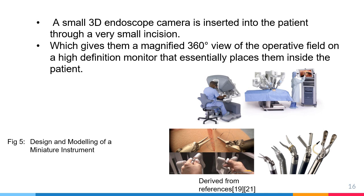Robotic surgical systems are advanced medical devices that are used by surgeons to perform minimally invasive surgical procedures. This system consists of a robotic arm that holds surgical instruments, a camera arm that provides a high-definition 3D view of the surgical site, and a console where the surgeon sits and controls the robotic arm using hand and foot pedals.